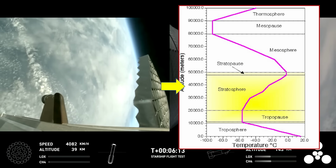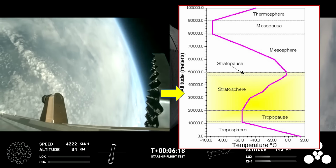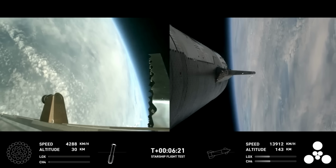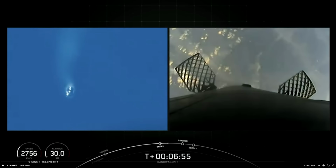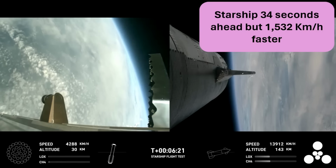Let's continue to let Booster 10 descend through the atmosphere down to 30 kilometers and, of course, the atmospheric layers that it's passing through. Pausing here at 30 kilometers, comparing to Falcon 9 RTLS, we see the dramatic difference that the entry burn makes. At this point, the Falcon 9 is finishing up the entry burn, and the Starship is now 34 seconds ahead and 1,532 kilometers per hour faster than the Falcon 9. And this is important because all of this extra energy needs to be dissipated with aerodynamic drag further into the atmosphere.